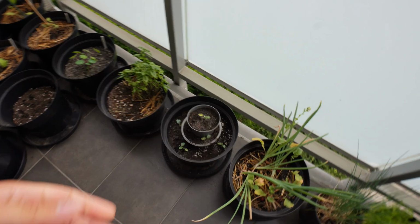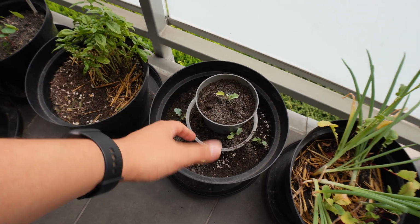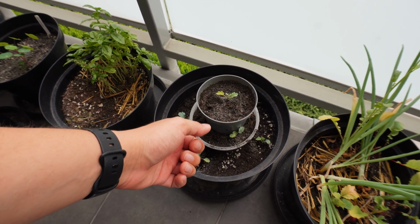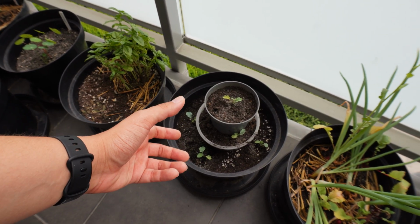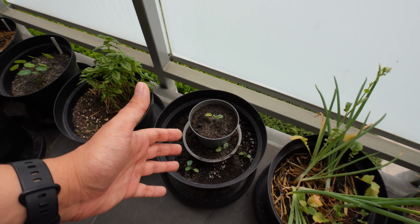That would suck. Now, continuing with my failures, this was supposed to be a nice strawberry tower. The problem was that all of my strawberries that I tried to start from seed just didn't germinate or didn't take off. I think that's because I didn't expose them to enough sunlight. Sometimes seeds need to be exposed to sunlight. Strawberries are like 50-50 if they need that.